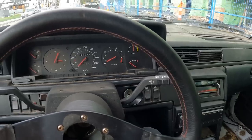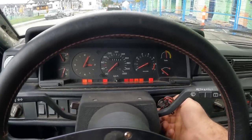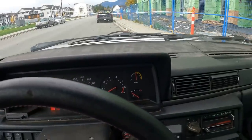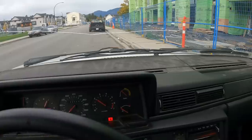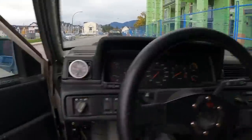Gonna fire this thing up and go load up all my tires and stuff, and then we can start packing up and get ready. Oh, it's running kind of weird. Oh my god, something's wrong with it. Oh my god, should probably check under the hood.